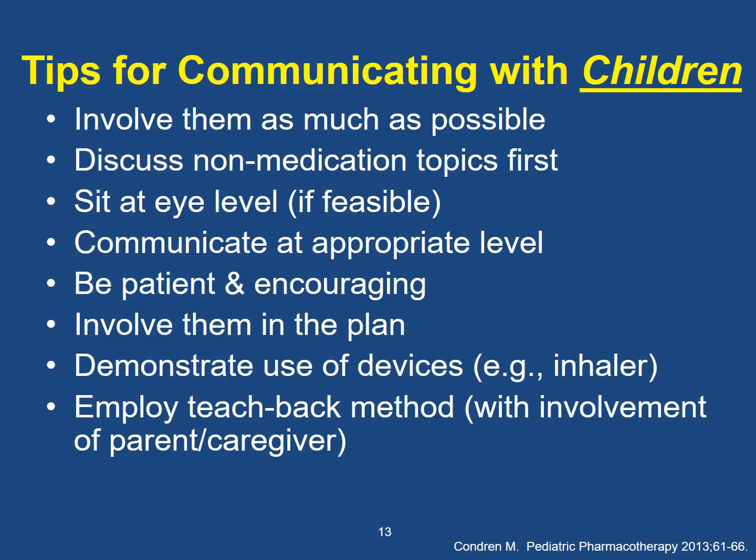I think one of the biggest tips I can give you is to discuss non-medication topics with them first. I think the first time I counseled a child regarding their medications, the first thing I discussed was their medications, and you want to build that trust with them. So I think it's a lot more effective to not jump into the medications, but ask them questions. If they have a sports jersey on, you can ask them about their favorite team or that kind of thing. Or if it's summer, you can ask about their summer plans. If they do sports, that kind of thing, just to get on their level, communicating with them on non-medication topics first. I think this can be really, really effective to gain their trust.